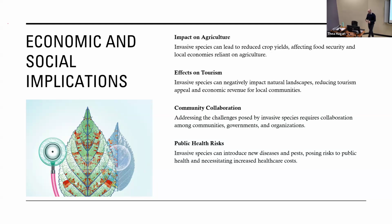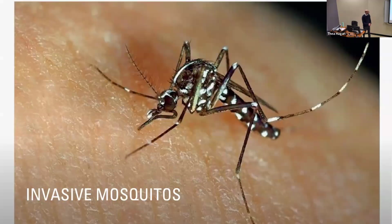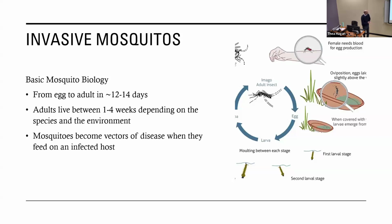So, we're coming to all the different kinds of impacts of invasive species, and I'm going to focus a little bit on public health risks. Some invasive species carry the added problem that they carry diseases, right? So, basic mosquitoes. This is Aedes albopictus, the Asian tiger mosquito. Some basic mosquito biology: they can go from egg to adult in about 2 weeks, depends on the species. They can live for 1 to 4 weeks, again depending on the species and environment. And they vector diseases when they feed on an infected host.